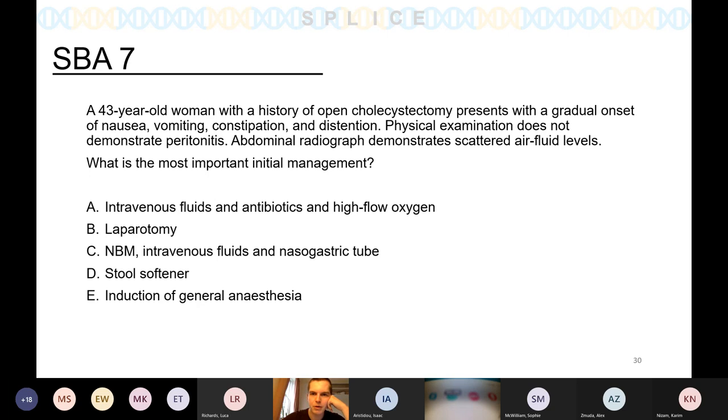But one last vanilla but important question. I think this probably comes up every year because this is classic foundation year one fodder, and it's important. And this is unfortunately the last SBA of the session before we just talk a little bit about bowel obstruction. But it's just past 7, so you'll be glad to finish soon, I'm sure. Okay, I'm going to pause it there.